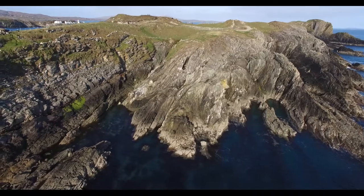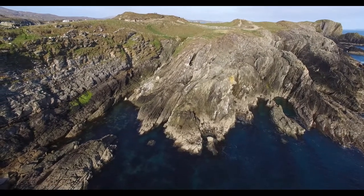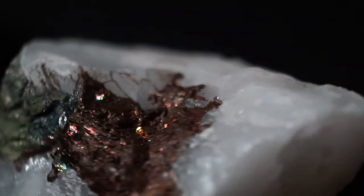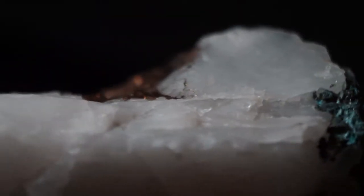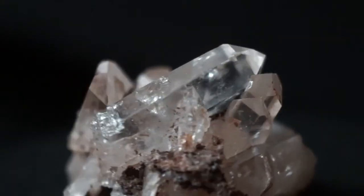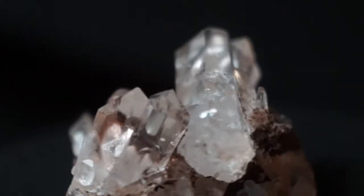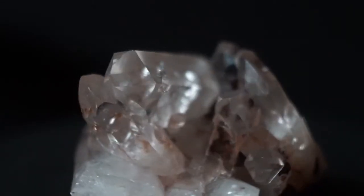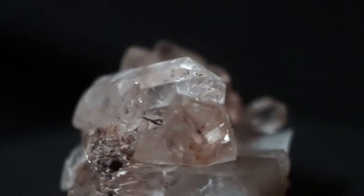There are three major minerals which can be found at all the copper mines in West Cork. There is the white quartz, which forms the massive quartz veins, the green chlorite, and the brownish golden chalcopyrite, which is the primary copper ore. Sometimes the quartz can be found as water clear crystals with twinnings and double termination.